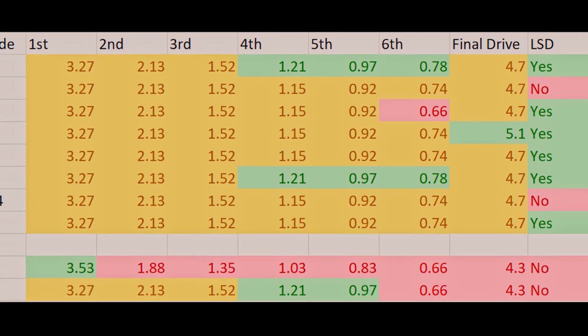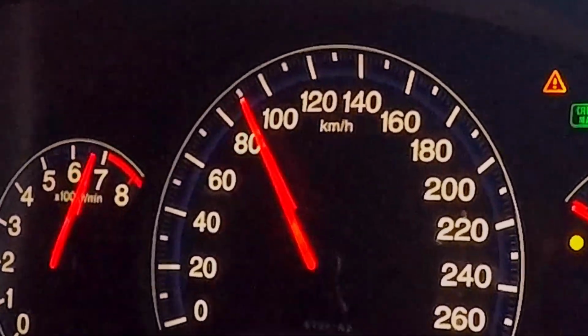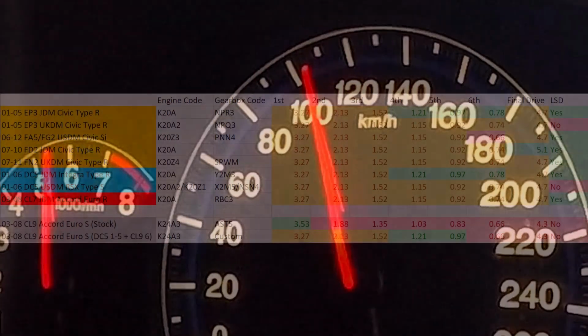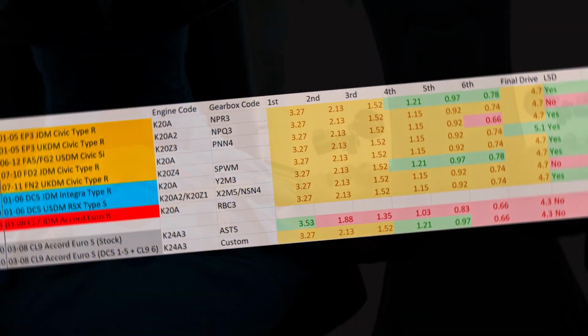And one final bonus of sticking with the 4.3 final drive is that it'll make it to 100 in second gear, ideal for 0 to 100 times. And from what I've been told, they're all interchangeable, so any one of these gear sets should work fine.